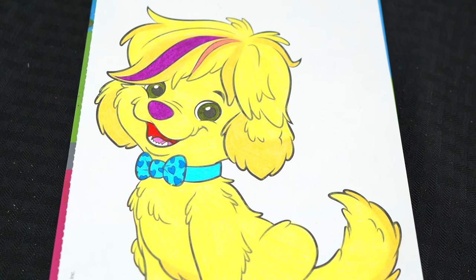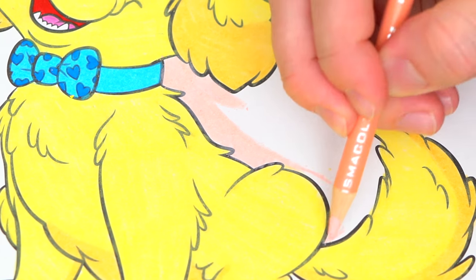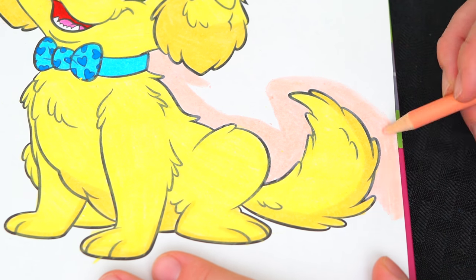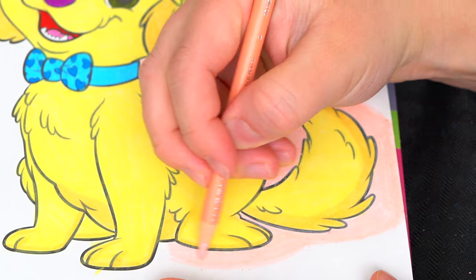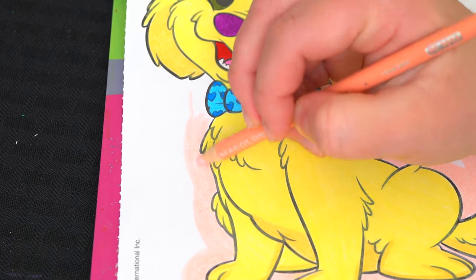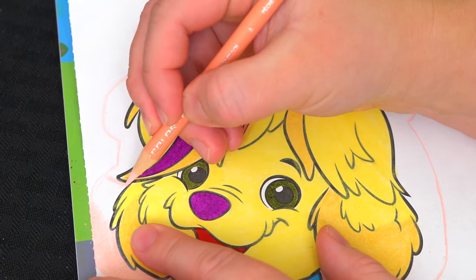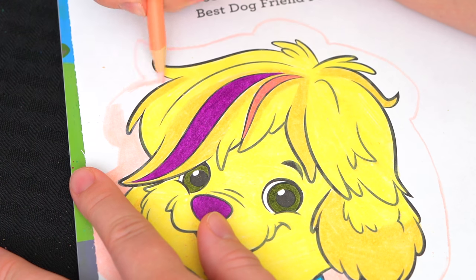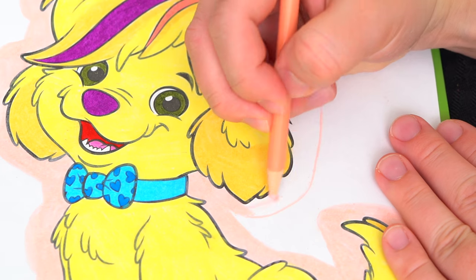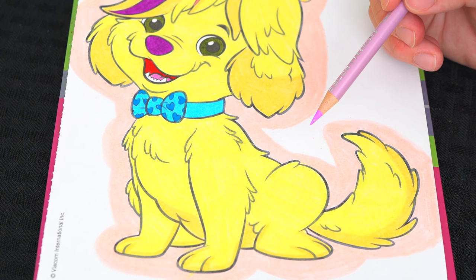Now let's just color in the background. First, let's start with the light peach. And let's color in the rest a pinkish purple.